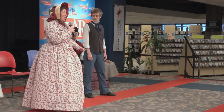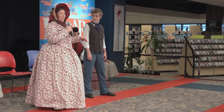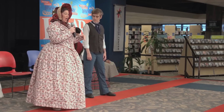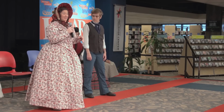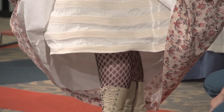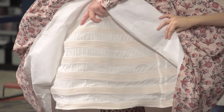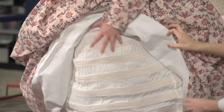You go into a very tiny waist, and then the skirts are going to start belling out again. They start A-line and then get even bigger. But they don't have cages at this point. It's all done with petticoats. Lots and lots and lots of petticoats, as many as 6 or 7. And they're all heavily starched, and that gives you sort of that really big full skirt effect. It's also very heavy and cumbersome.